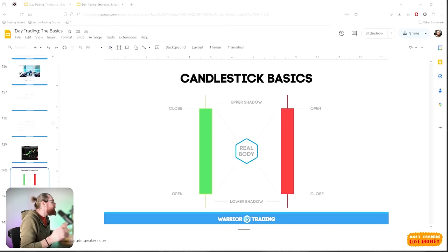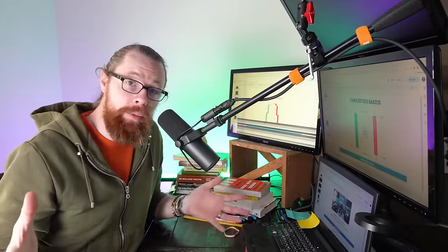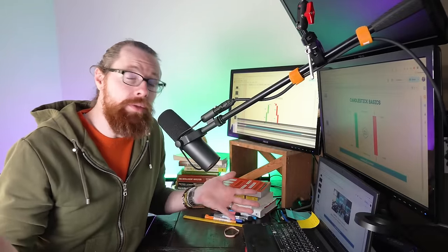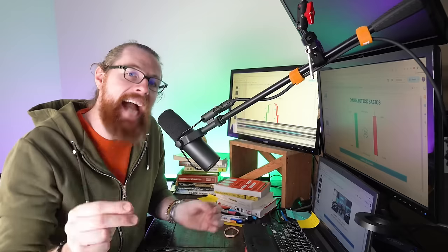Now, one of the first things I want you to understand is that we use technical analysis and chart patterns in an attempt to predict what the price is going to do next. The traders who predict it accurately will make a lot of money. Those who don't will lose. So naturally, we have high stakes in making an accurate prediction.